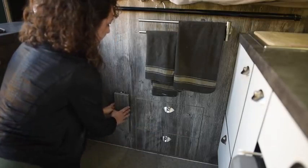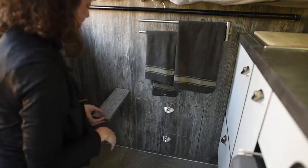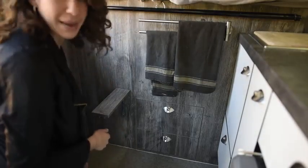And then here on the left is our step. We use this to get up top onto our bed. Just pull it up and step up pretty gracefully. The bottom is also held on a magnet.